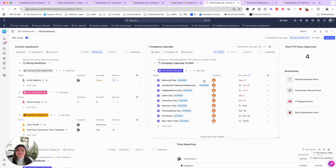And this will allow you to see any upcoming holidays. Obviously, there are some overdue ones because this is our template, but you can see, just getting that pulse check. And then also if you offer holidays for other international holidays, if you have an international team, you can put those in here as well, which is why I have US holiday as a tag. So that's the company calendar and out of office.